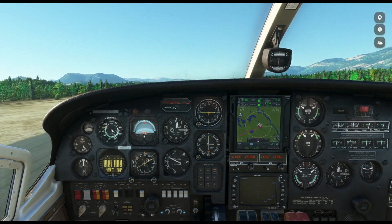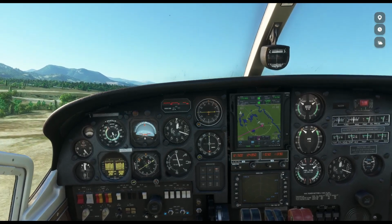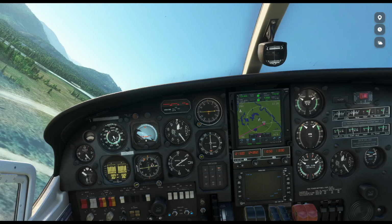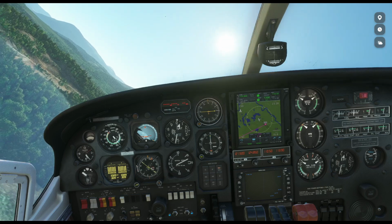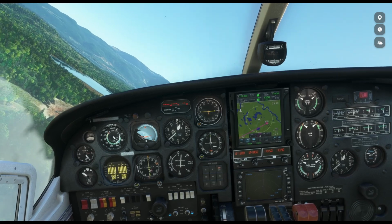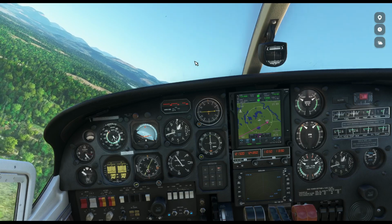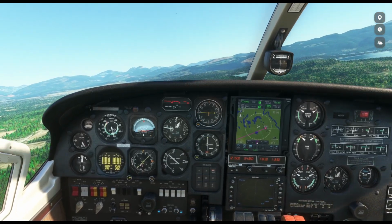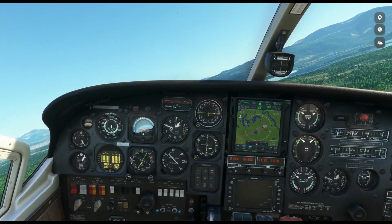Alberni Valley Regional, Skymaster 624 Delta Whiskey is clear of runway 30, making a left-hand departure on a heading of approximately 220 degrees, Alberni Valley. Okay, now let's get back on track. 222 degrees actually.